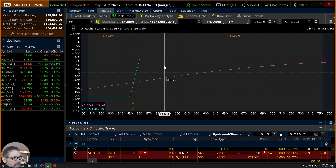We're looking at a 69.97. Let's call that 70% probability of profit on this one. Rather than if you just bought a share of this, you'd have a 50-50, right? Or some would say 53-47, but in this case, we're looking at it 70-30. So nice probabilities. That's nice.